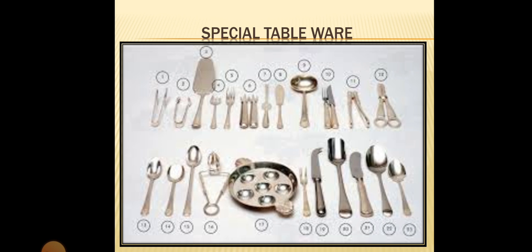The next one is special tableware. In the case of special tableware, these are all used only on special occasions. That's why it's called special tableware.